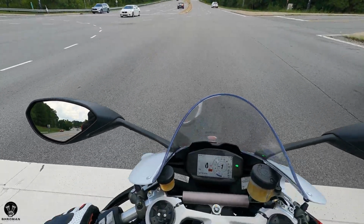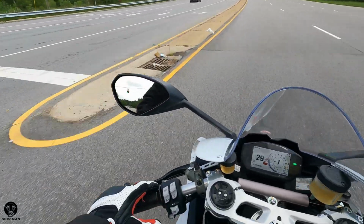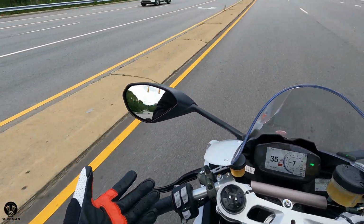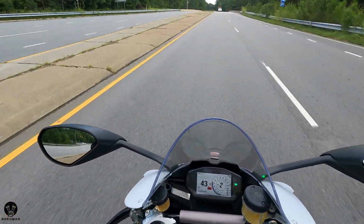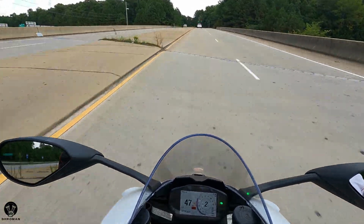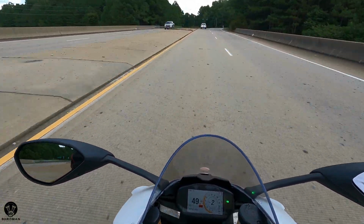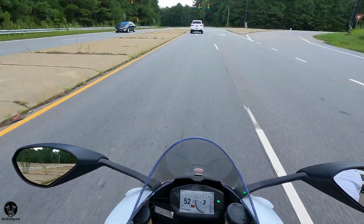Love that V-twin sound. And see, this has that Ducati quick shift, so you can do clutchless shifts. Oh, and it's just so smooth. It's not clunky or anything, it just goes. Love it. Left hand, second gear, third gear.